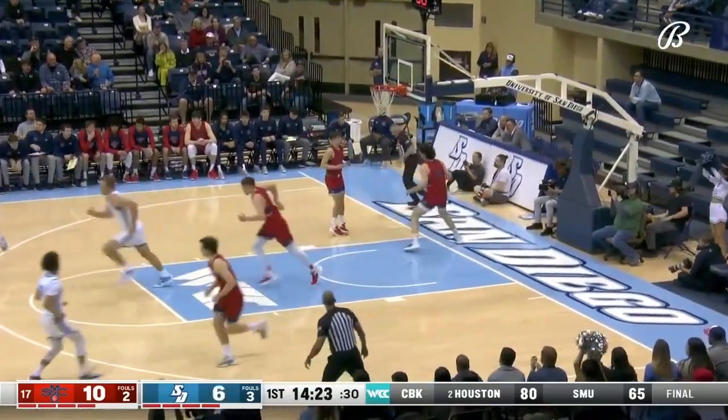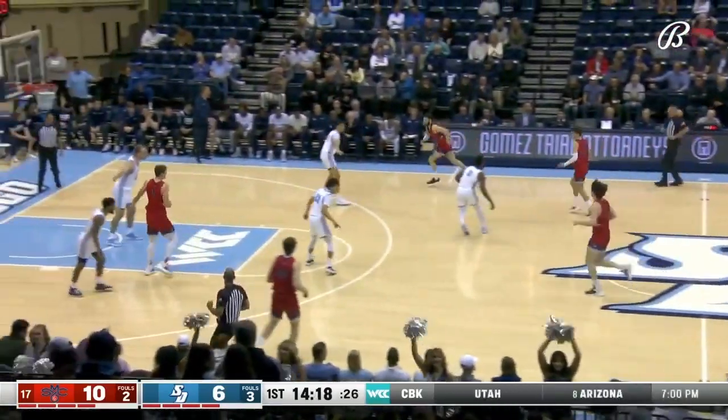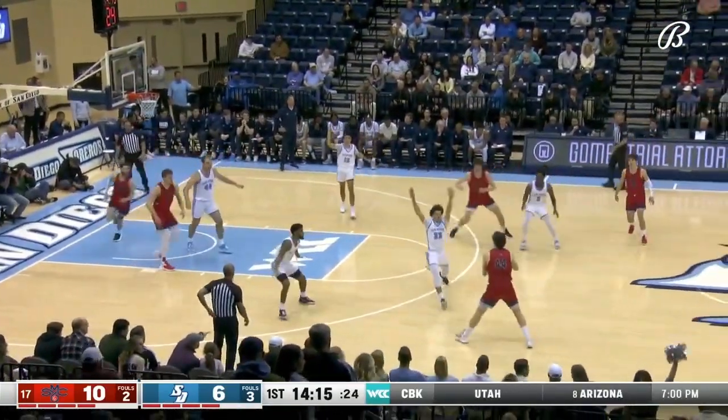That was a great drive. Good penetration. McKinney getting it into Lynch for the bucket. Yeah, nice dime, too, to Nick Lynch. I mean, Nick Lynch was right there, made himself available. Heck of a pass.